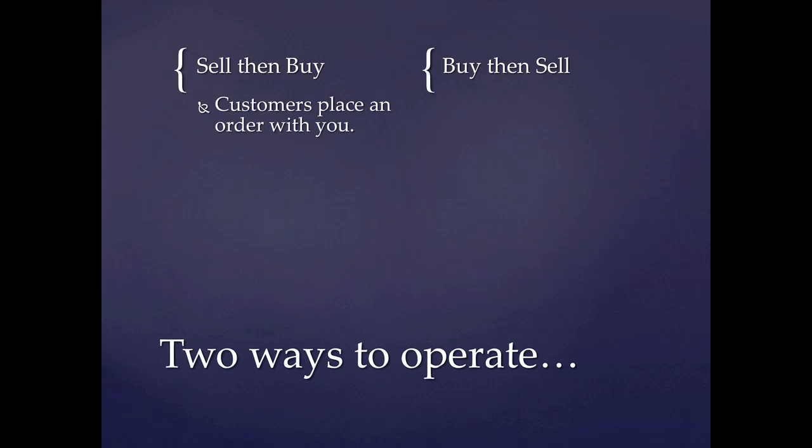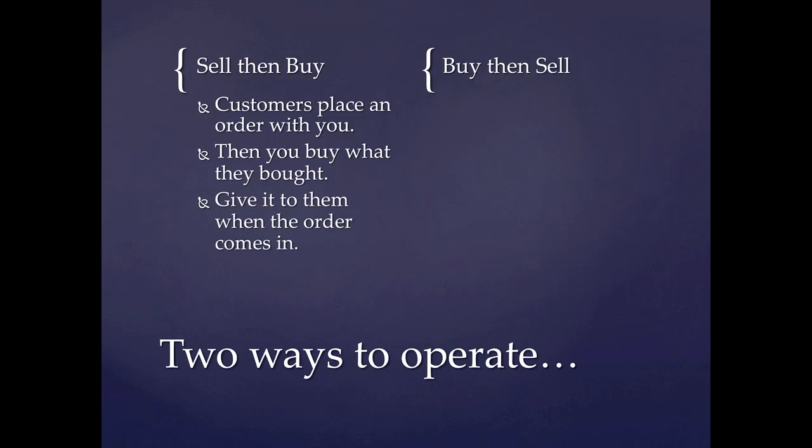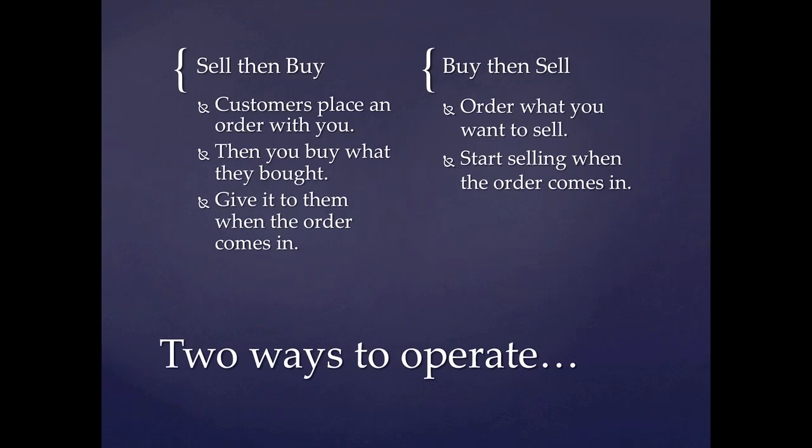When you're selling it and then buying it, which is basically pre-selling the product, the customer is first going to place the order with you for what they want, and then you go ahead and buy that from us. And then when the order comes in, you give it to them. When you're buying the product and then selling it, first you create a budget, figure out what items you want to get, and then you order what you want to sell. And as soon as that order comes in, you'll be able to start selling that product.